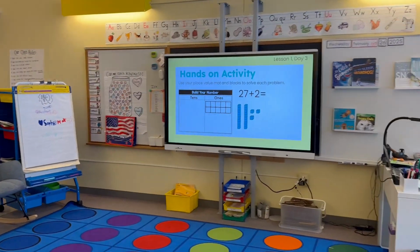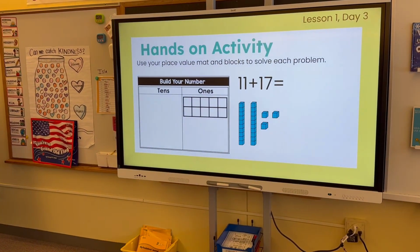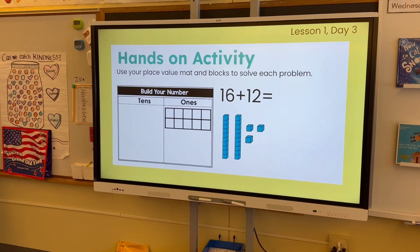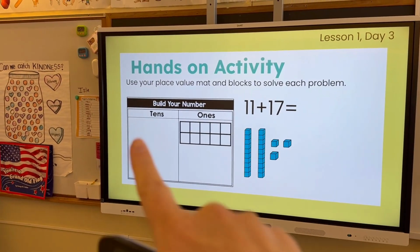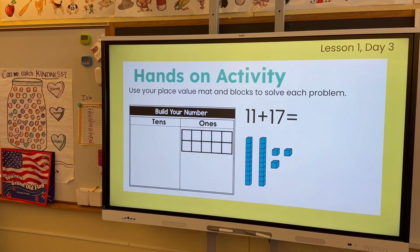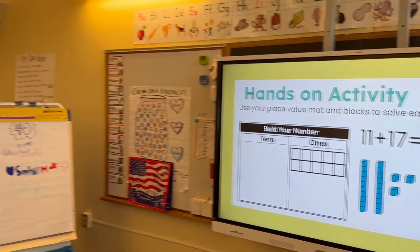The first one was just adding some ones. Then we built 11 and added 17 more. Then we did 16 plus 12. This was really where I could show students, especially when we did 11 plus 17. Many of my students built 11, and then when I said add 17, they just made 11 17. They just added 6 ones.